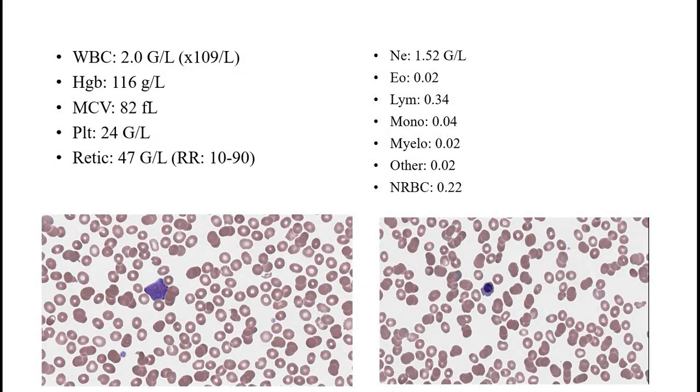Peripheral blood-wise, the white count is 2, and hemoglobin is not too bad, even though for a male it's supposed to be about 135 or something. The MCV is normal, the platelet count is definitely decreased, the retic is normal, and the rest of the differentials seem to be normal, except that there were occasional myelocytes, early cells, and also something called other cells, which turned out to be cells like this. It looks like a blastish-looking cell. There's also NRBC present peripherally. You notice that there's no platelet count or a very small number of platelets on the peripheral blood, and the rest of the peripheral blood seems to be okay.